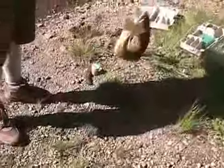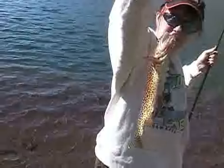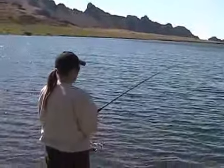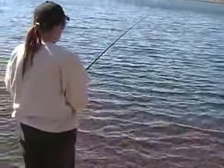Wow, that's a nice one too. Yeah. Look how pretty he is. He's a little different color. Hold him up a little higher. What time is it? Oh, it's exactly 10 o'clock. 10 o'clock, huh? Yep. Here's my fifth and final fish. So it took me an hour and 15 minutes.